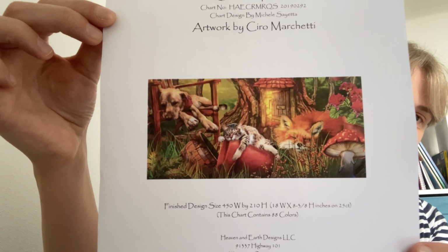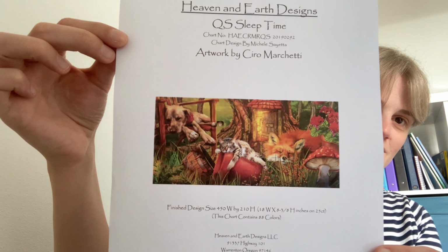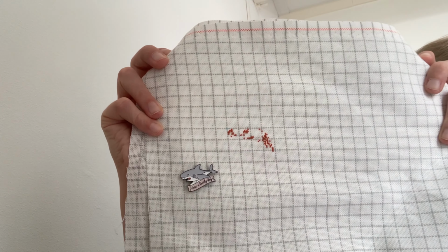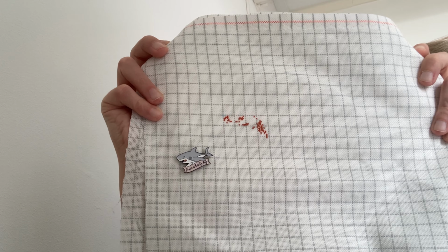And then the last one is Cute as Sleepy Time. I started it this week. I have a tiny start. Artwork by Ciro Marchetti, charted by Heaven and Earth Designs. I love the vibrant colors. And let's see what's up. This is where I've started. This is my tiny start. Let's just fold it a bit. That's it. 81 stitches. I'll be working on this today as well.